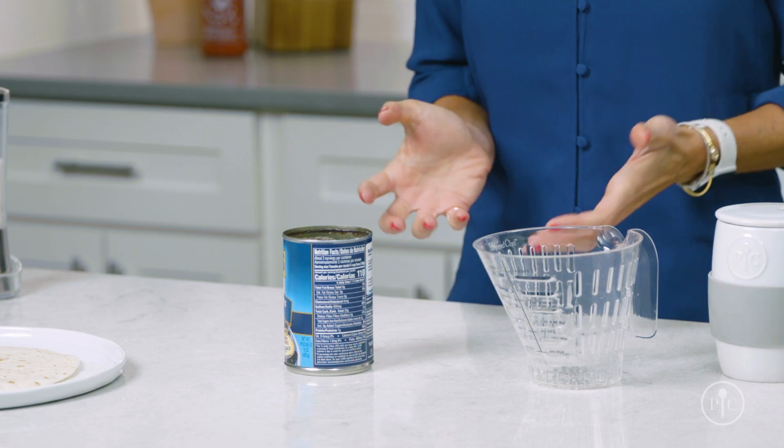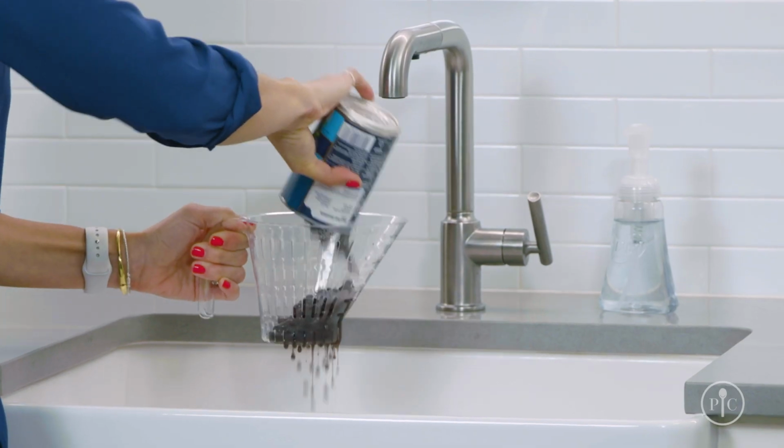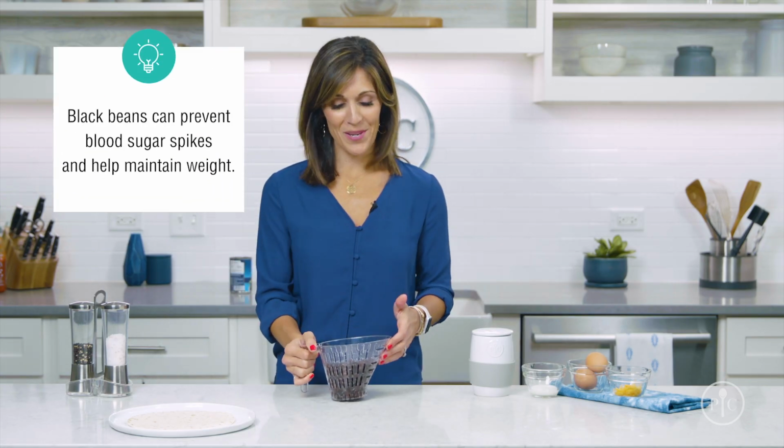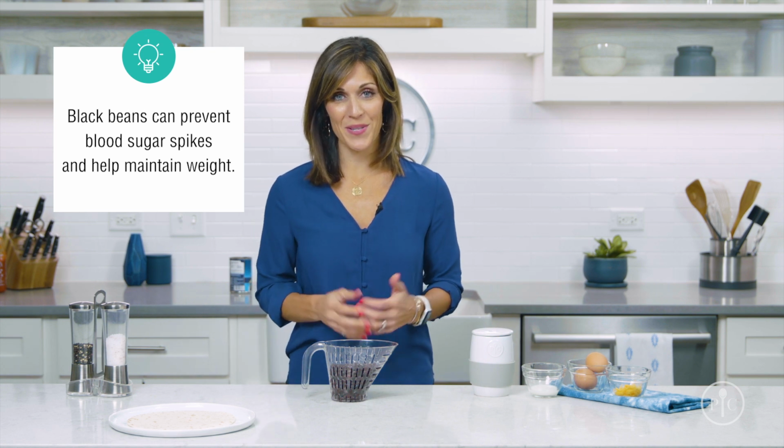First up, black beans. Did you know that black beans are one of the most nutritious legumes? 1 cup has 15 grams of fiber and 15 grams of protein, and the skin contains powerful antioxidants. So canned or dried, which should you use? First of all, canned beans are fast and convenient, but dried are great when you want to make them in bulk and they're less expensive. Canned beans have more sodium, but did you know that if you rinse and drain your beans, you can reduce the sodium by up to 40%? In the end, it's up to you on the best type to choose. My advice is just to eat them.